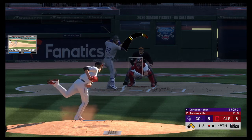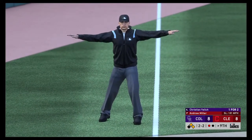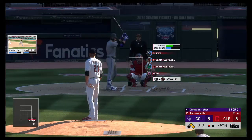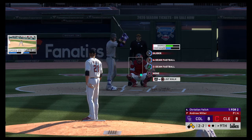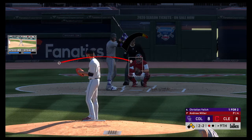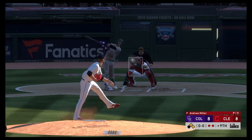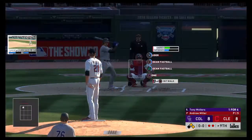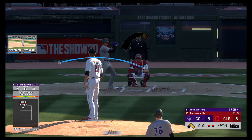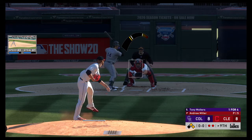Now the 1-2 pitch. Checked his swing there, and did he go? No, he did not, says the third base umpire. Ball two. And prior to the 2-2, he'll step out of the box and ask for time. Swing and a miss, and they'll dodge a major bullet that time. Two away. Stepping in and ready for another shot, Tony Wolters. And we'll see what he can do here.